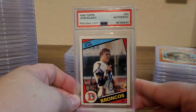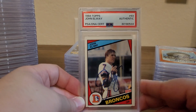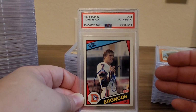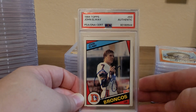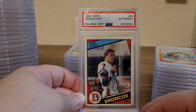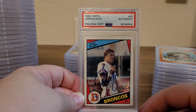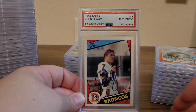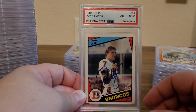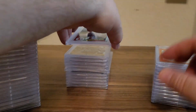I forget how I obtained this one, but this one will definitely be going in the eBay store. I believe y'all seen my video a little while back, a couple weeks back, where I had the John Elway with the 3 inscriptions. So that thing is pretty much concreted into my PC. It's not going anywhere, which allows me the ability to move that one.